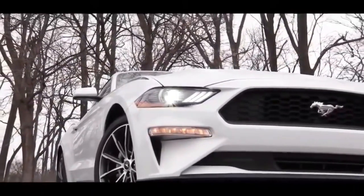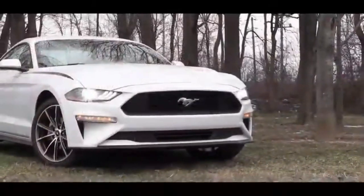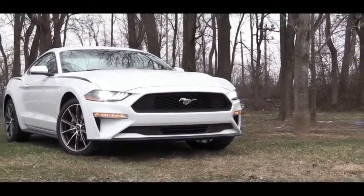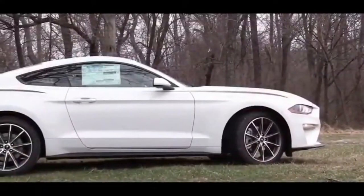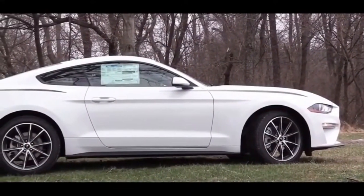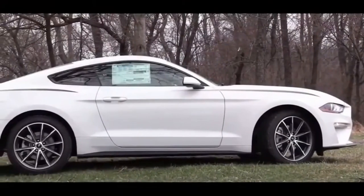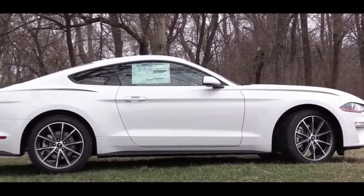And if you go with the premium though, that will come with the automatic feature up there as well, meaning when it starts to get dark out, the lights will turn on automatically for you, so you don't have to worry about that. Then make your way to the side, you will find body colored power adjustable side mirrors with integrated blind spot mirrors for every single trim level. Premium trim is also going to give you heated side mirrors with integrated turn signals as well.